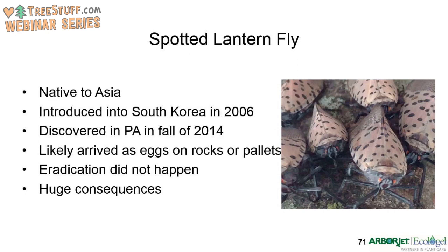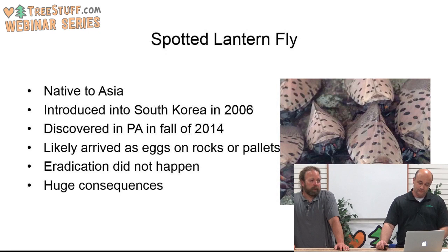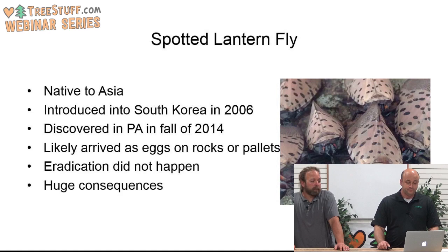Native to Asia, so it was found in China, Indonesia, it's been in Korea. It was an invasive in Korea and South Korea. Invasive, it walked right through it, and it destroyed their grape production in a matter of years. So we know that came on probably pallets, and we're going to talk about that.